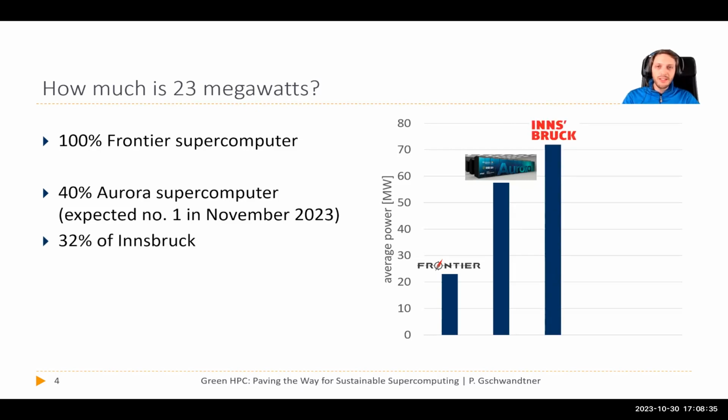Compared to the city of Innsbruck, the Frontier supercomputer consumes 1/3. So it means you can get 3 of these Frontier supercomputers and you would consume the same amount of energy or power that Innsbruck takes on average, the city of Innsbruck, which is pretty impressive considering the IKB, the Innsbrucker Kommunalbetriebe, which are the main utility provider, have 11 or 12 hydroelectric power plants working around the clock. And 3 of those supercomputers would easily fill this budget.